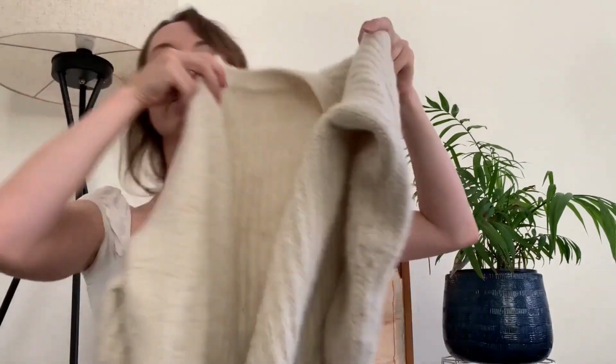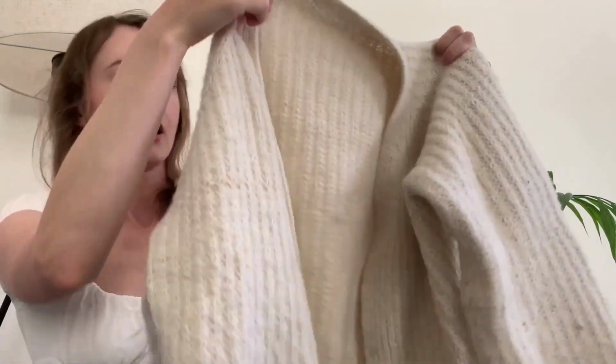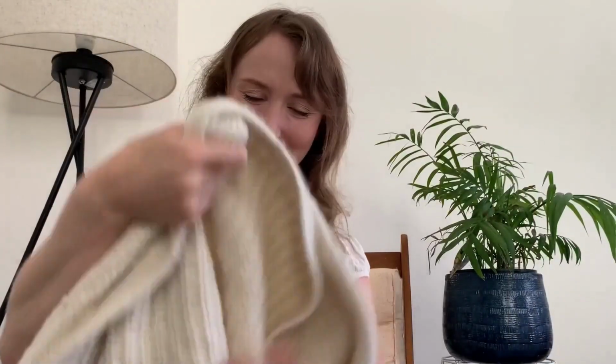My next cardigan, similar to the linen silk alpaca yarn, is an example of really poor yarn choice for a pattern. So this one is the Seasons cardigan by Ozetta. Yeah, this is really shameful. I haven't washed it, and I think there's even some food stains on it. I wore this thing everywhere.